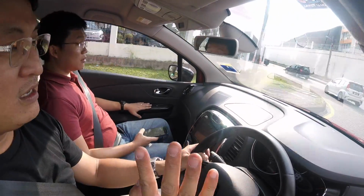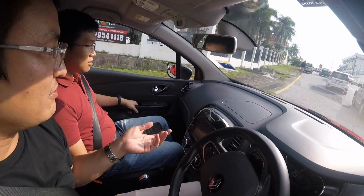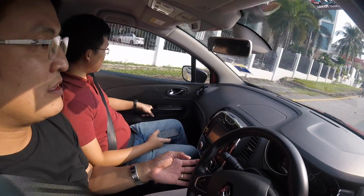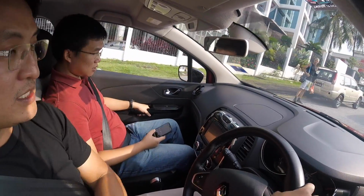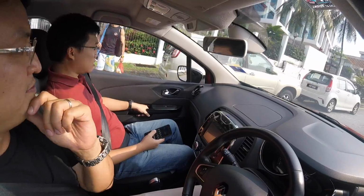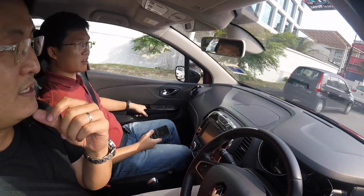Suspension is alright. It's very good actually. It's expected from Renault, right? French car, they have great suspension. I'm quite impressed at the comfort levels. It's alright. Fabric seats. It's okay for me. I prefer sitting on fabric than leather, to be honest.